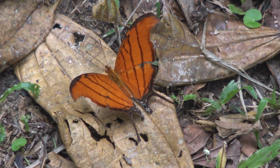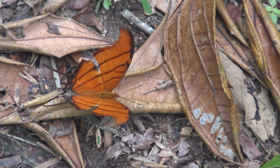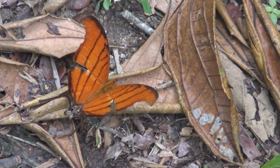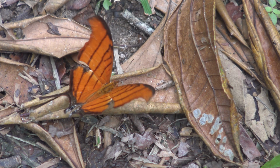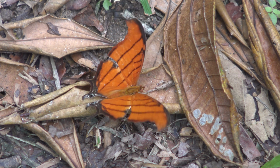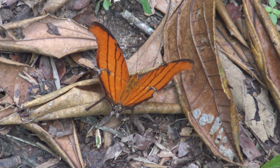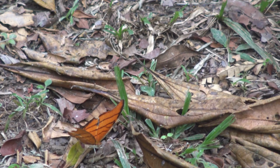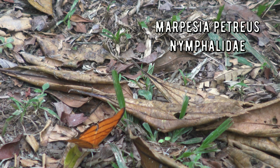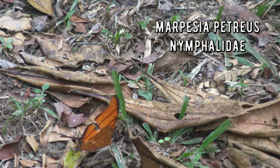Finally, worth it: a Marpesia petreus, a fantastic Brazilian butterfly. It is found in Brazil, all the way through Central America, Mexico, the West Indies to southern Florida. Strays are found as far north as Arizona, Colorado, Nebraska, Kansas and southern Texas. So you can see them in the United States too. The eggs are laid on several types of ficus or fig trees, which is their favorite host plant.